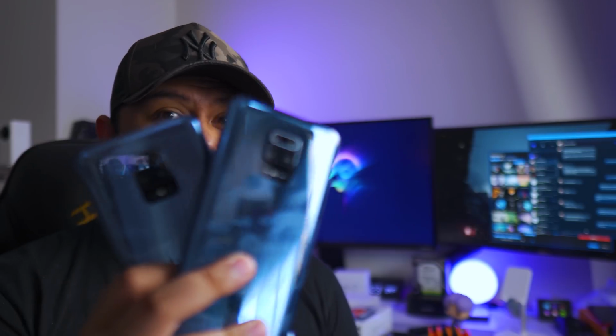Today I'm going to be showing you the differences between the Redmi Note 9S and the Redmi Note 9 Pro. And I'm going to be telling you which one is the better value for your money. But we're mostly focusing on the camera. So I'm going to be showing you a lot of camera comparisons just to show you if there's really a difference in quality when it comes to taking photos with these two phones.